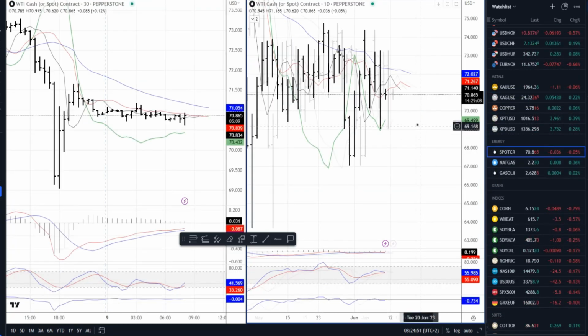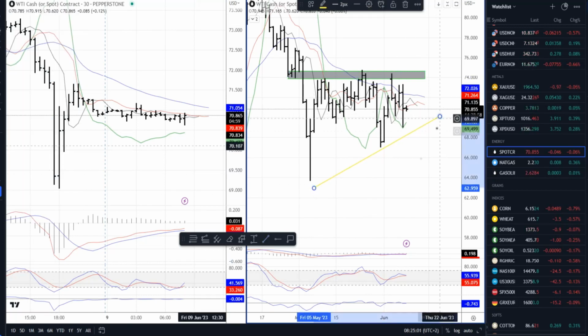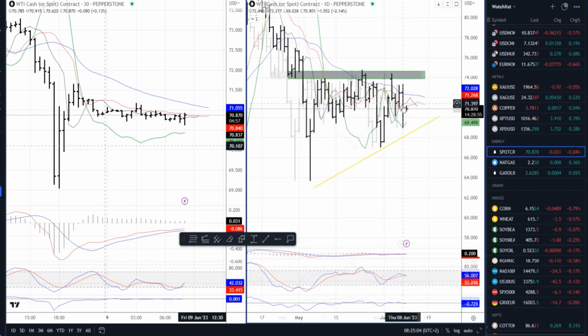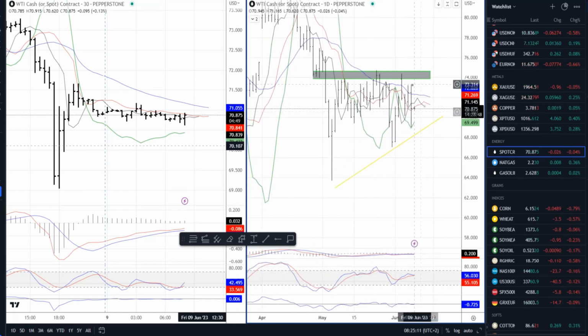If we speak about crude oil, as I said yesterday, we are still trading in this consolidation. The market is building this kind of range. Yesterday it went down and closed in the middle. Today it's in the middle of the range, so pretty much sideways. I will watch for a potential breakout of either this trend line or this cluster around 74.40 in order to confirm further direction. So far it's just coiling on the crude oil around the 70.90 mark.